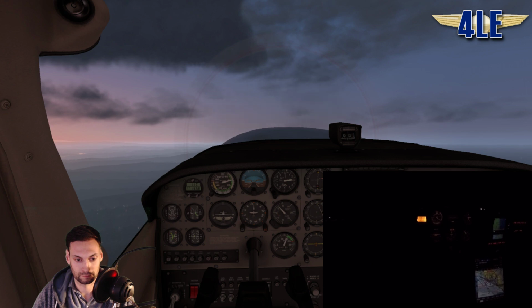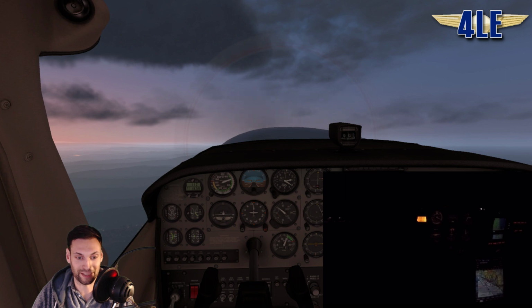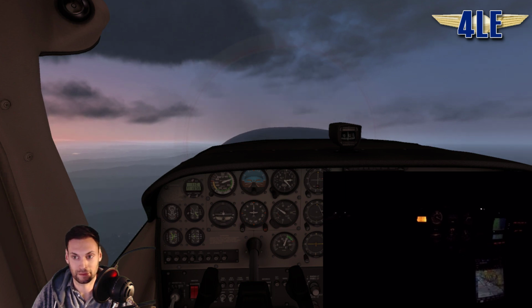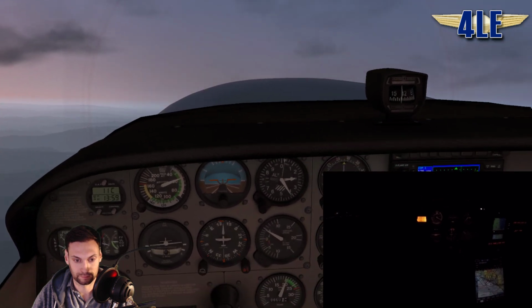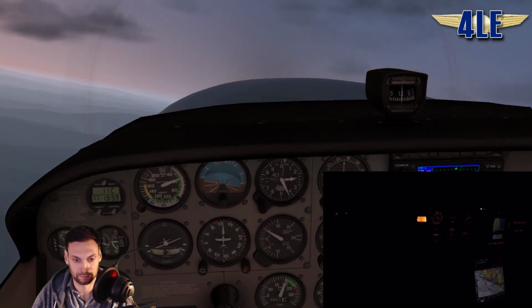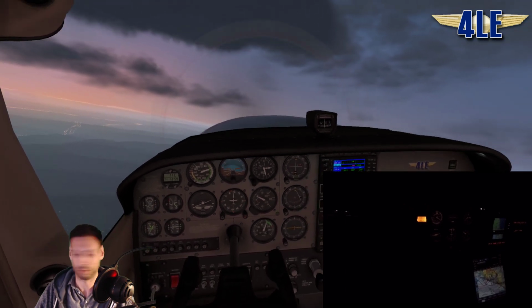Sky 53176, climb maintain 3,500. All right, 3,500, 53176. There's a little cloud deck right in front of us, so trying to get us over it. Sky 53176, fly heading 100. Left turn 100, 53176. Very good. There we go.